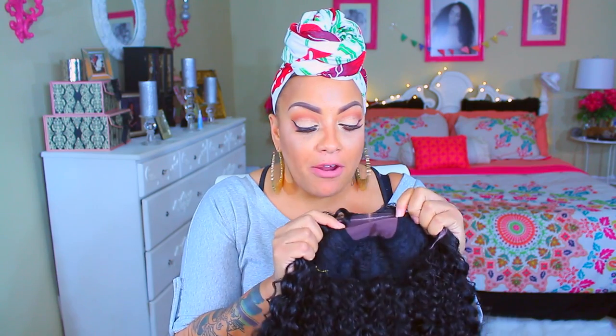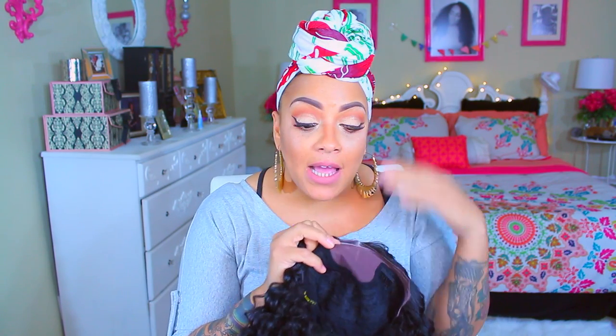This is their silk base lace wig, 4x4 silk base, okay? Look at that. So you can part her wherever you want to part her at. Outre has one, Isis has one, I think Model has one. Everybody is making these, which is unique. I'm happy about it. This one is called Kelly. I got her in the color 1B, and you can put heat to her, but why would you want to? Because she's so pretty and so daggone curly.